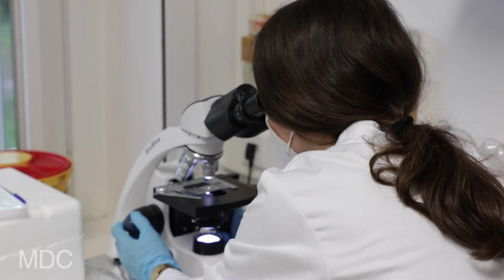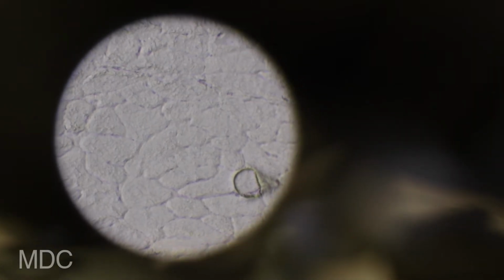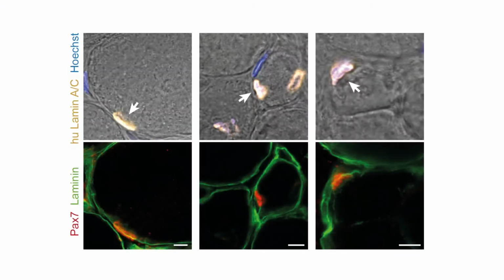And we also saw that those cells were not only giving rise to human myofibers, but they could also actually reconstitute the muscle stem cell compartment. So they could give rise to new gene-repaired muscle stem cells in the muscle. The presence of both myofibers of human origin as well as muscle stem cells of human origin in the grafted muscle is an indicator that the therapeutic effect could last for a longer time.